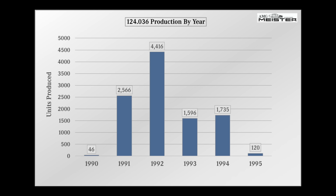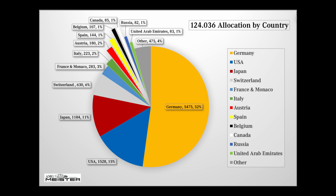Moving on to production by year, as we can see in this graph, 1992 was the main year of production as the car was introduced to the US market. In terms of where 500Es were originally delivered, Germany was the dominant market. The United States, Japan, and Switzerland followed as the next 3 top markets.